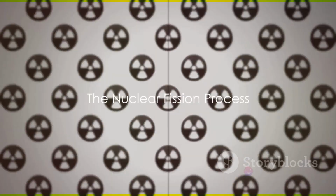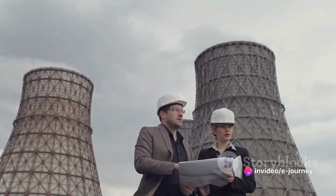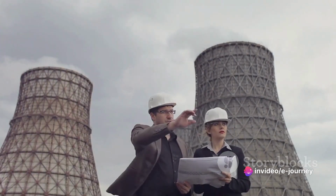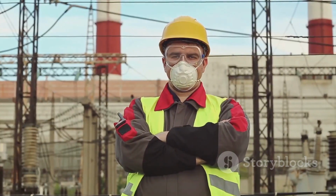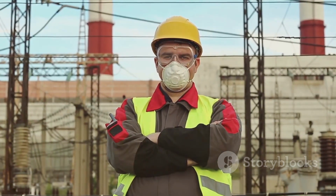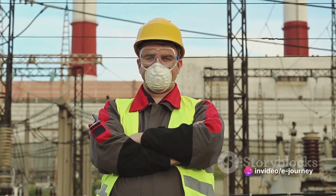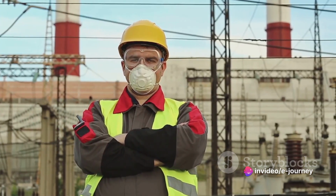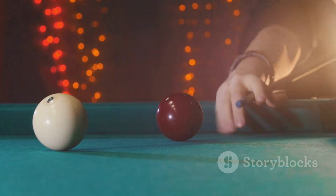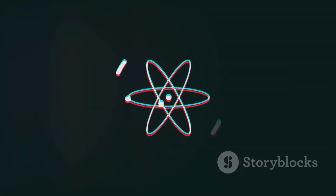Nuclear fission, the splitting of an atom, is the heart and soul of a nuclear reactor. This process starts when a neutron, a subatomic particle with no electric charge, strikes a uranium atom. Uranium, specifically uranium-235, is often used because it's a fissile material, meaning it can sustain a nuclear chain reaction. Now imagine a billiard table where the cue ball is our incoming neutron. It strikes the 8-ball, our uranium atom, with just enough force to break it apart.